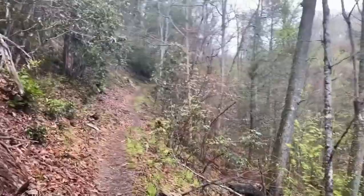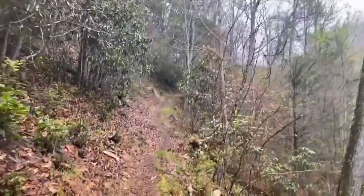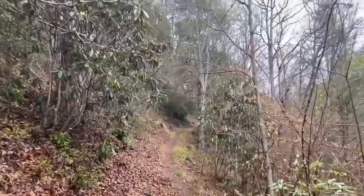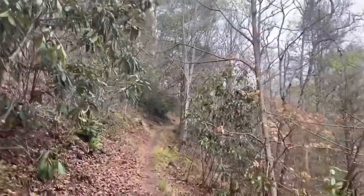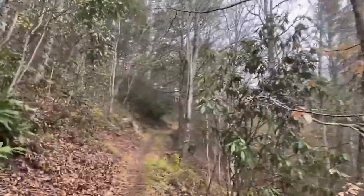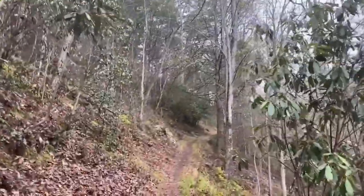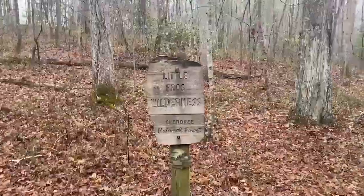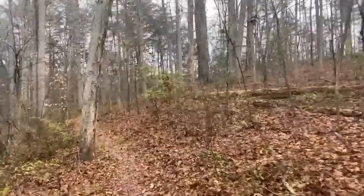Day 6, starting my climb up Little Frog Mountain. Spent the night last night at the Copper Hill Motel. Really great people. Kind of getting a later start to it. I'm headed to Reliance. Okay, into a wet Little Frog Wilderness we go.